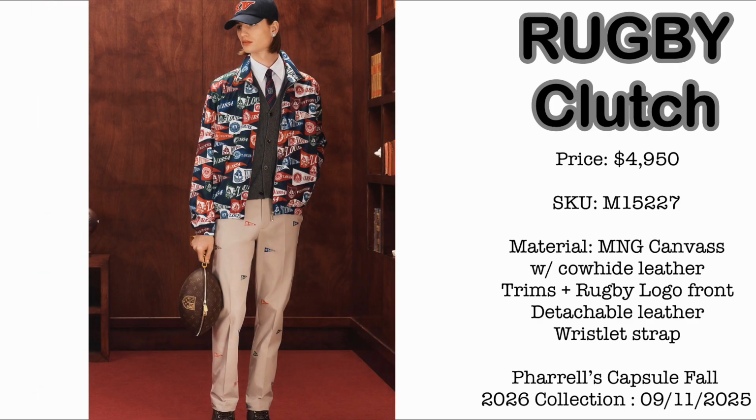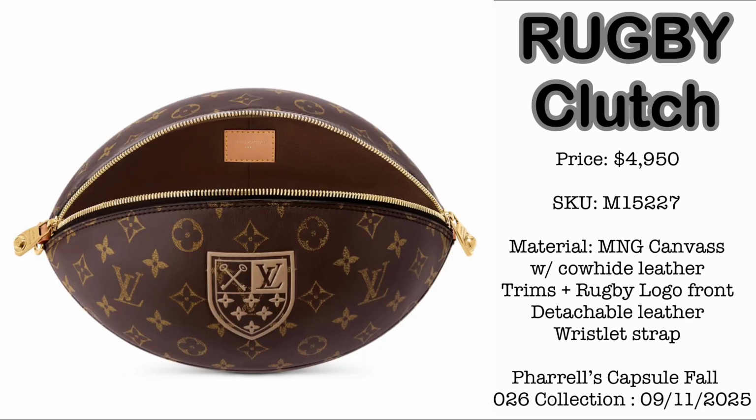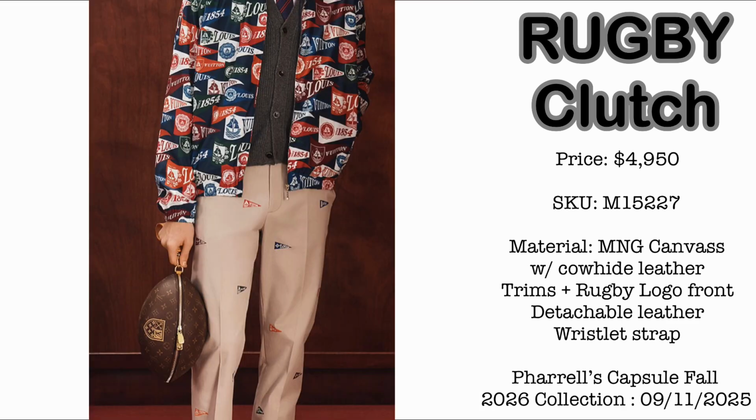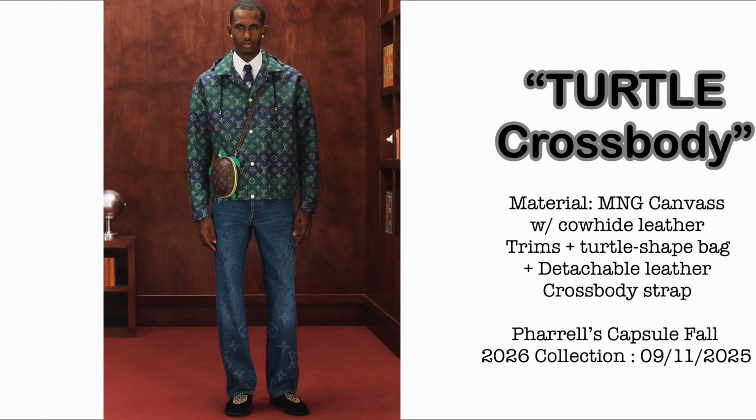So guys, we have the rugby clutch. The price of this one is 4,950 USD with SKU here. I have discussed this previously on our vlog, but here we have now the lookbook. The material is monogram canvas with cowhide leather trims. This is a rugby football shaped clutch bag with detachable wristlet style.